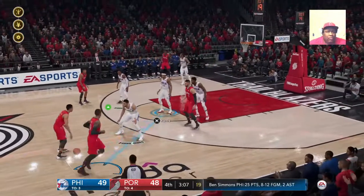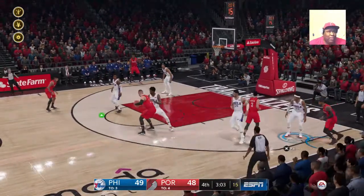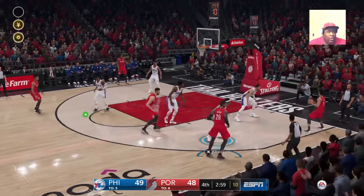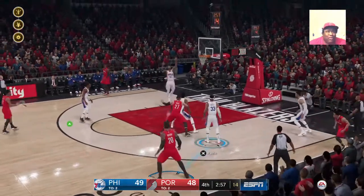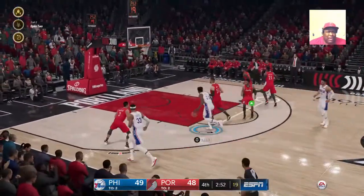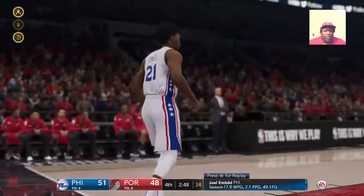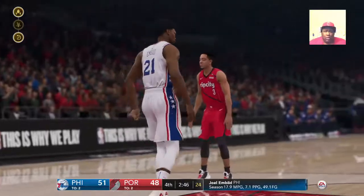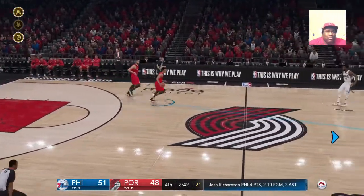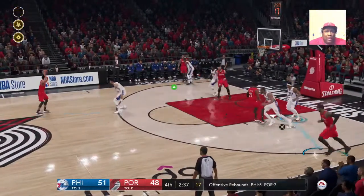Trailblazers with the basketball. McCollum to Nurkic. Goes to the right side. C.J. McCollum. Rebound taken by the Sixers. To Embiid. Joel Embiid. Tough shooting. Only 2 for 6 after that make. Oh, man, you're not supposed to be able to do that with that size. But in today's game, dexterity and mobility are off the charts for bigs.